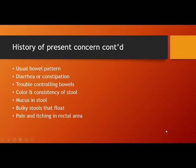Then other things that somebody might come in for, a problem with bowels, and you'd want to ask about, and this would be part of the assessment anyway, their usual bowel pattern. Any problem with diarrhea or constipation, trouble controlling bowels, or a change in color and consistency of the stool. Mucus in the stool, and a large amount of mucus in the stool suggests maybe Crohn's disease, ulcerative colitis, especially if it's bloody.